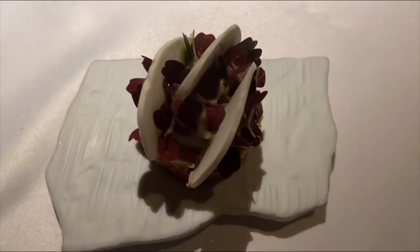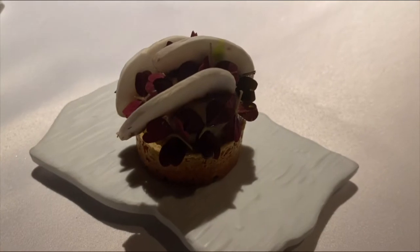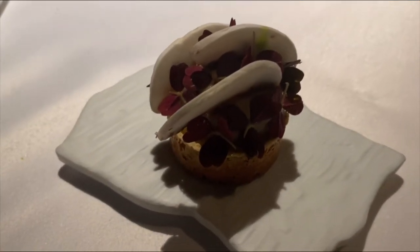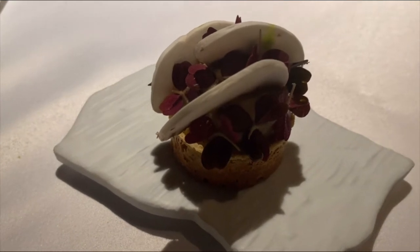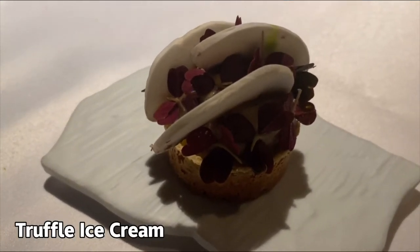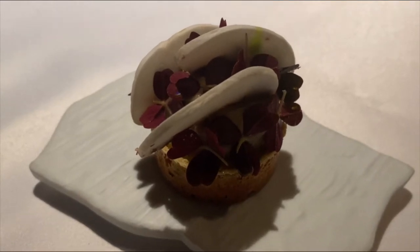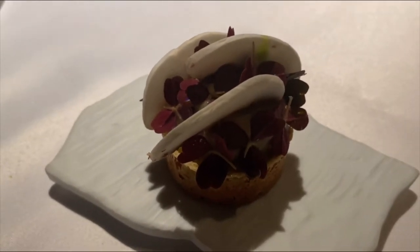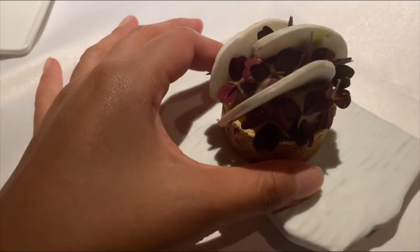This is gewar. So this is commonly known as a dessert, but this time the chef made it into a savory dish. So it's actually a crispy fried meal cracker. On top you have the egg yolk emulsion and truffle ice cream. And then finished off with oxalis leaves and some mushroom. Please use your hand to enjoy the dish in a few bites. Okay. Thank you.